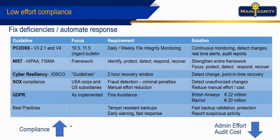They kind of exist by saying you should be compliant with the other standards. So it's non-specific in terms of controls. But if your other controls are in great place, you can avoid some pretty big fines that have been laid on British Airways and Marriott and Google and all kinds of other folks in this environment. So what we say is with FIM Plus, your compliance should go up, your administrative effort should go down, and your audit costs should go down.